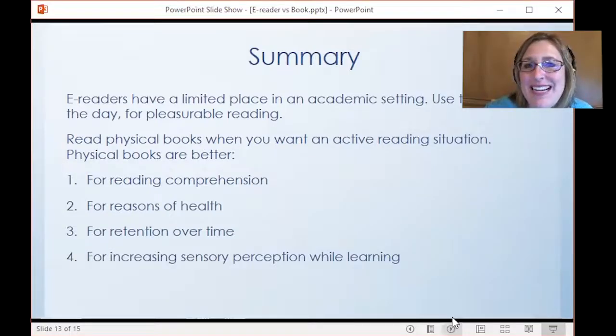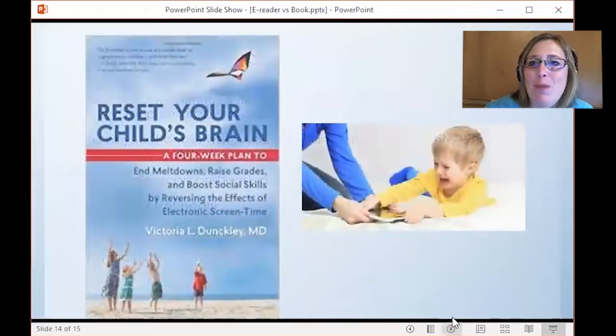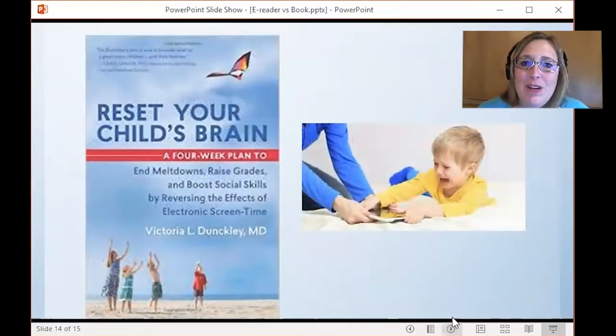I hope that some of this was interesting. There are so many studies out there right now. The book that I mentioned earlier, Dr. Victoria Dunkley's Reset Your Child's Brain, has a great deal of information on the use of technology and what's facing our young people and even us adults today in terms of health concerns and how the cognition of children is being affected by this technology. So you might want to check that book out.